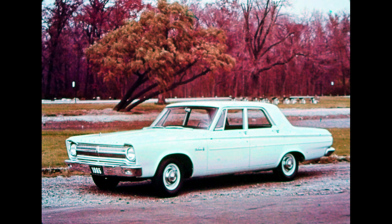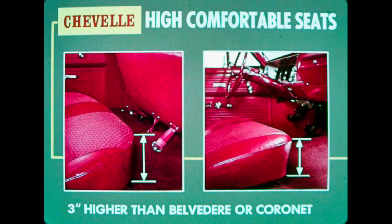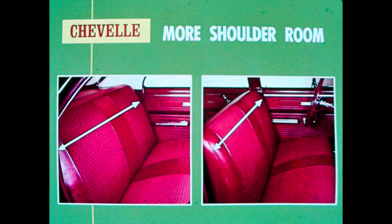For Chevelle advantages over Belvedere and Coronet, let's try series and models for starters. Chevelle, with 4 series and 12 models, has a clear advantage. Belvedere and Coronet offer only 3 series and 10 models. For maximum riding comfort on any model, Chevelle has high, comfortable seats. Chevelle seats are close to 3 inches higher than Belvedere or Coronet seats. In the vitally important comfort zone, Chevelle has more shoulder room, front and rear, than Belvedere and Coronet.